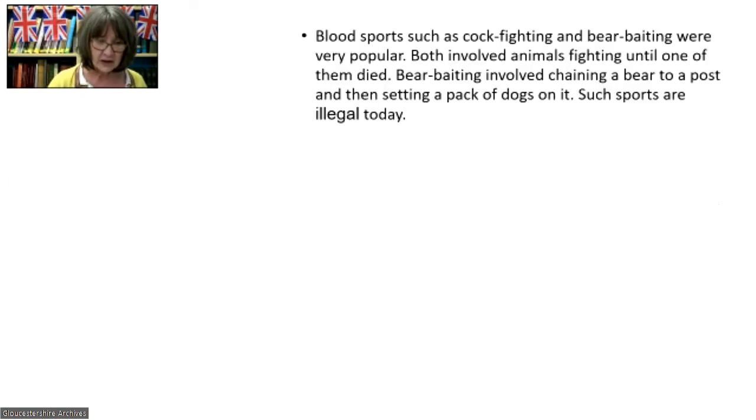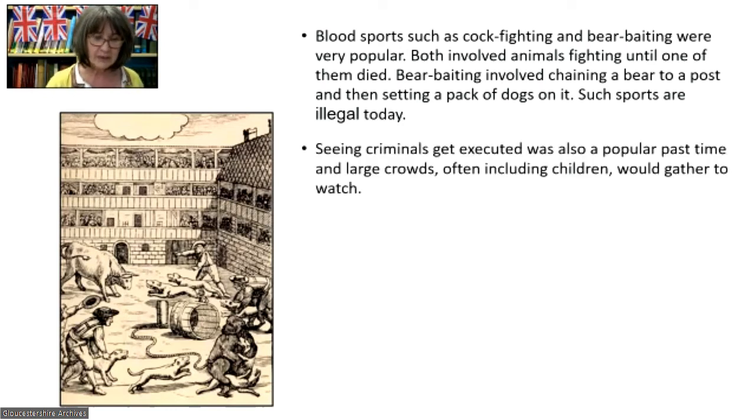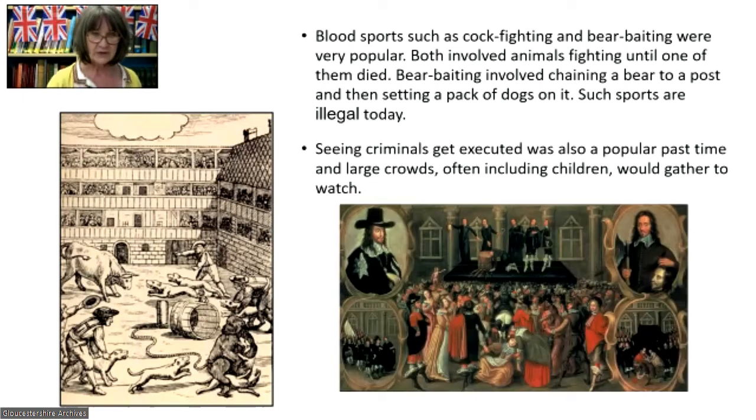And we're going to be looking at another couple of violent things that the Tudors enjoyed that we wouldn't enjoy today. So things which were called blood sports, you might have heard of these, cockfighting and bear baiting, which were very, very cruel to animals. Bear baiting would involve chaining a bear to a post and setting some dogs on it. People used to also go to executions. So when criminals were punished, their executions would often be in public, and people would go and watch that as an entertainment, including children. So it's very, very different from what we would do today.